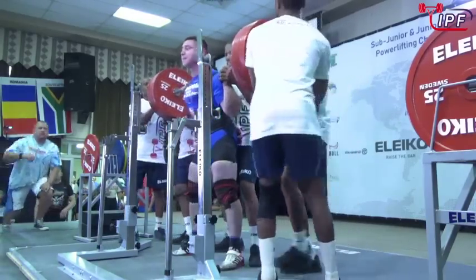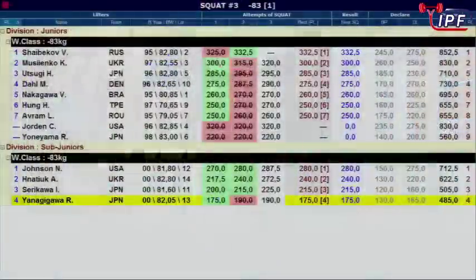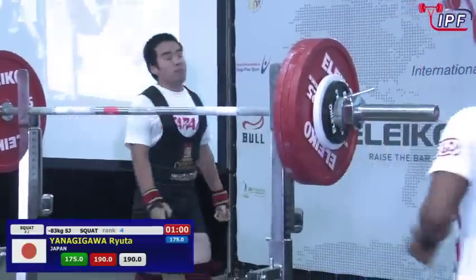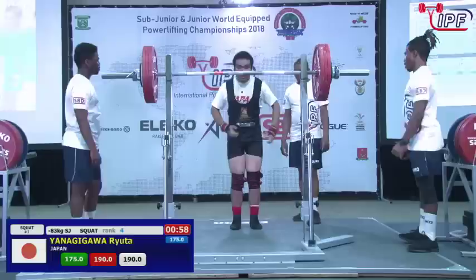Look at the second attempt. Most of our lifters have reds. So in the juniors, we've only actually had one lifter complete their second attempt, Vladislav Shebekov. And we always talk about in the commentary box, and as coaches we talk about consistency and getting numbers on the board and chipping away at that total. It's so important to try and get those extra numbers on.